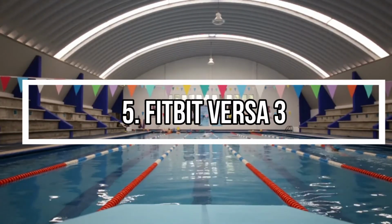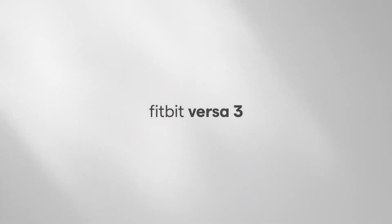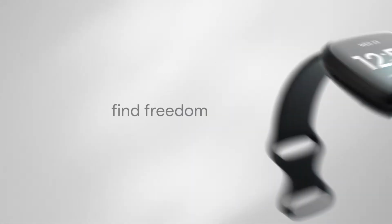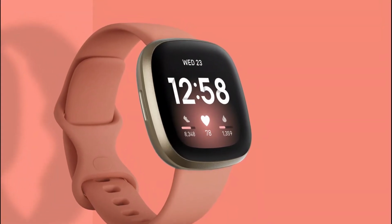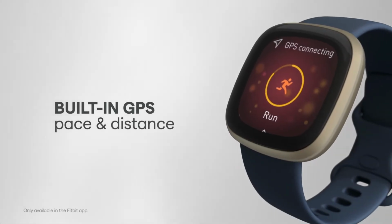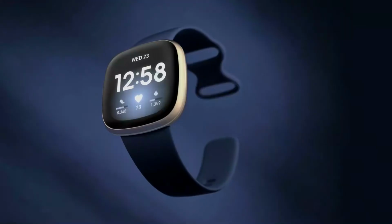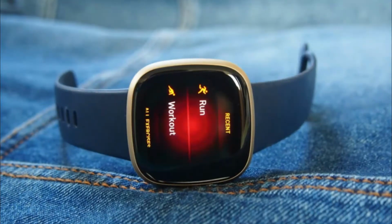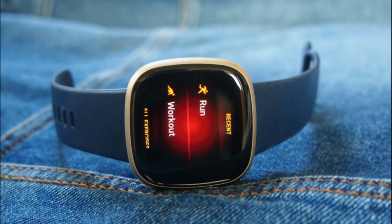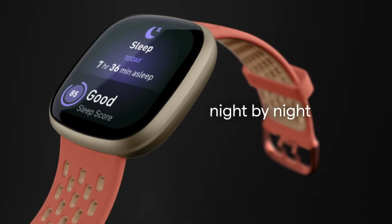At number 5, it's Fitbit Versa 3. If the idea of swimming with a bigger Ionic on your wrist doesn't appeal, then you do have another Fitbit smartwatch to explore, the Fitbit Versa 3. Along with a slimmer, smaller design, you'll be able to view lengths, distance covered and workout duration on the touchscreen display. It doesn't display the type of stroke and there's no data available, so data-hungry swimmers might find the experience a little underwhelming, but it's a good swimming smartwatch for beginners or casuals.